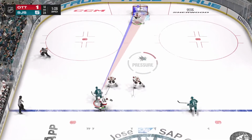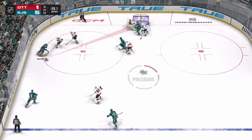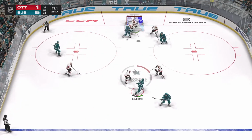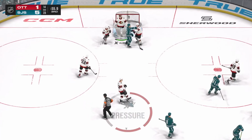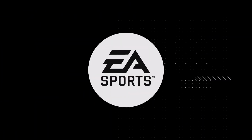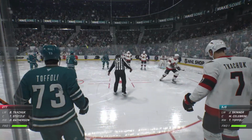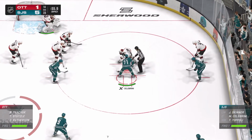San Jose's through center and now in the offensive end. Godet's got it along the wing. Hammers one at the net. Goaltender covers up and we'll get a face-off. Here in the late goings of the period, San Jose's got a 5-1 lead. They've been on cruise control all night.